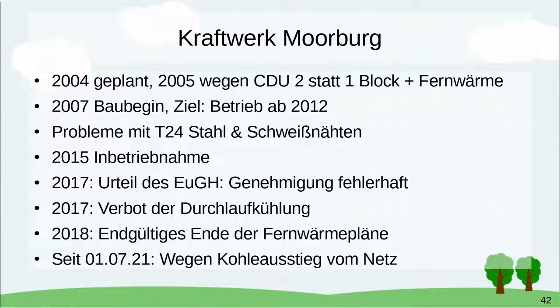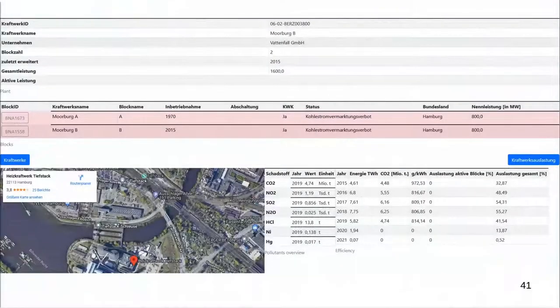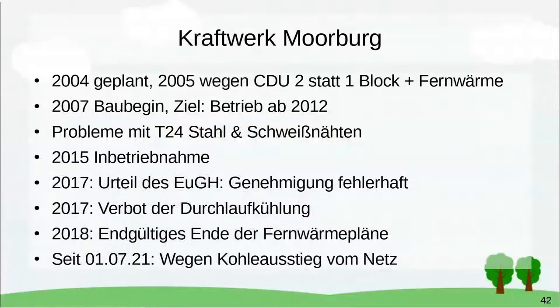So in 2017 the European Court decided that the authorization for the power plant was faulty. And the continuous cooling was banned, because as you see, the power plant is next to a river, and of course it would make sense for the operator to just take water from the river to cool the plant and then pump the water back into the river. But, well, that is not very good for the river and the fishes, and this is why it was banned. Now they have to use a cooling tower, which adds a lot of cost and brings down the power plant's efficiency.